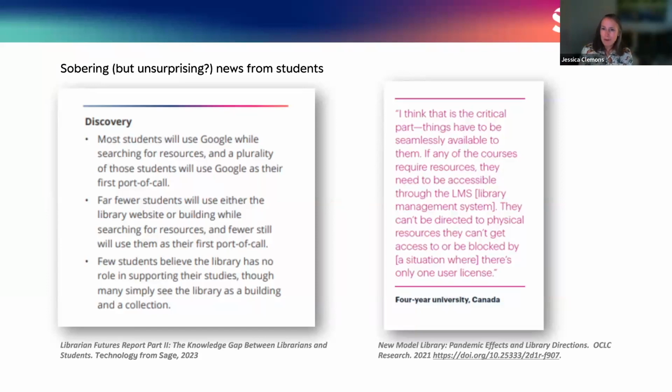So I hope nobody thought that this was doom and gloom. I see all of these different findings, and this is just a handful of reports and research articles that indicate that there is a tremendous amount of opportunity to do more, do better, and really connect across the higher ed ecosystem to benefit students.